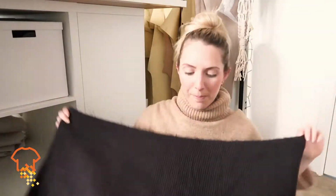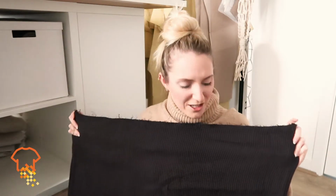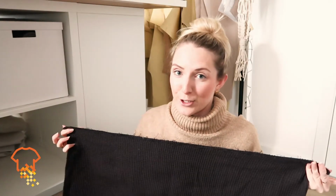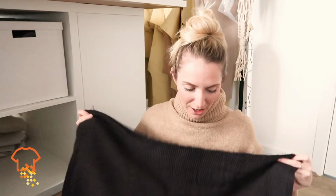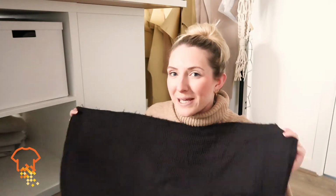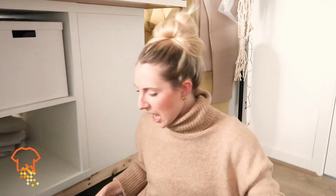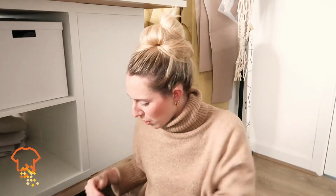So yes, I have a black waffle knit here, really kind of casual. Any fabric I mention, if you have a creative idea to turn it into a garment, please let me know in the comments. I was thinking some kind of relaxed luxe loungewear 2-piece set, like maybe a little crop t-shirt and a high-waisted short or something, because I've only got about half a meter of this. But a black waffle knit, it's really nice and soft.